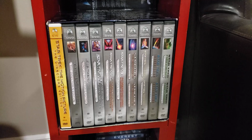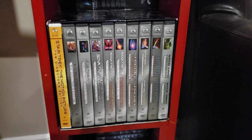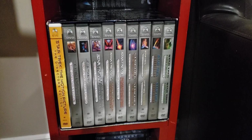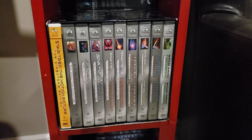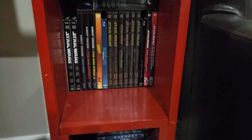Now, as far as the Star Wars, you've got Andor. Haven't seen it yet, not even with my friend Daniel. Mandalorian Season 1 on Steelbook, Mandalorian Season 2 on Steelbook, Blu-ray, and, of course, Obi-Wan itself. So, the only one I haven't seen is Andor, so I might as well put him on the top so that he's ready. But first we take the Star Trek out of here, and you can see how I have all the Star Wars DVDs.